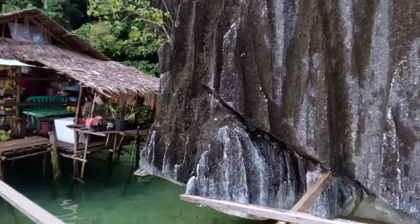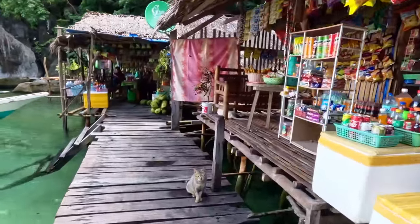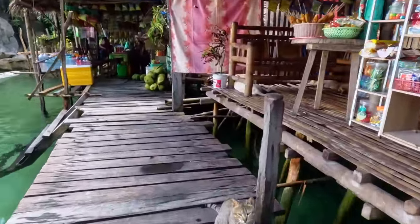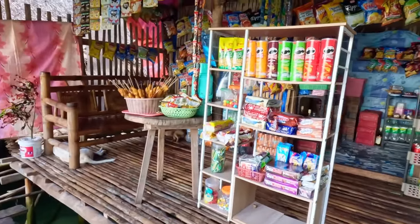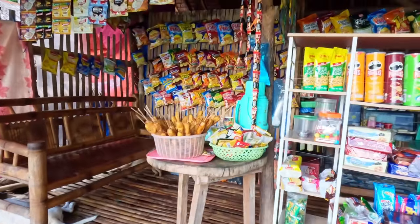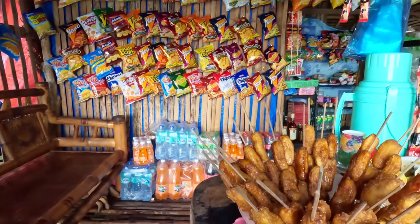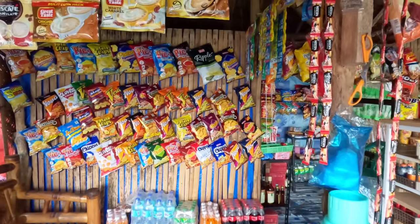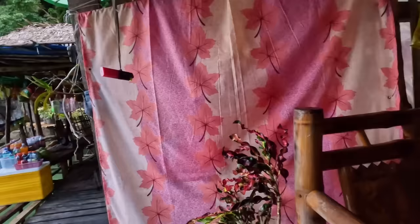There's some little shops. You can buy coconut and chips and water, and look at that cute cat. Hello, baby. Actually, he doesn't look like a baby. He's like a big guy. So we've got Pringles. We've got all sorts of little snacks here. What is this? Fried banana. Ooh, smells really, really good. Chipsies. Oh, this is the bridge of Barracuda Lake.